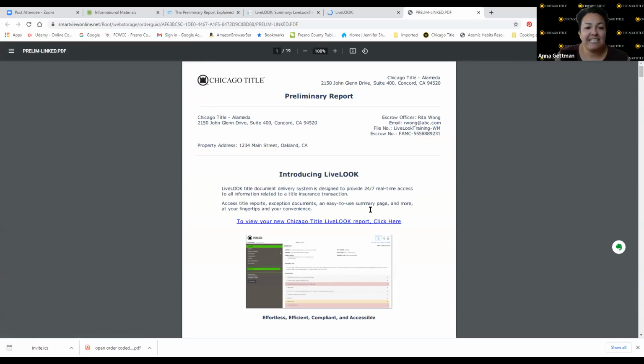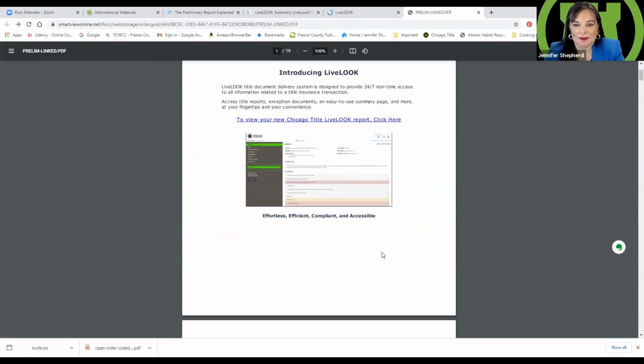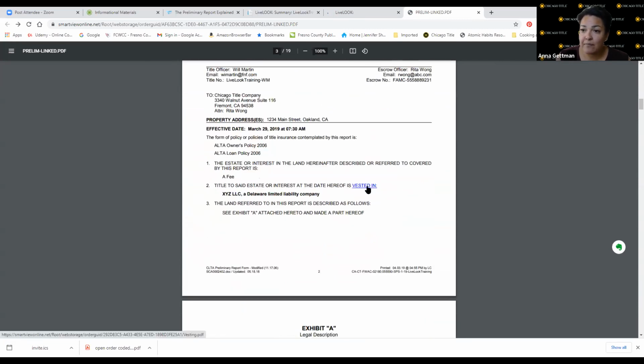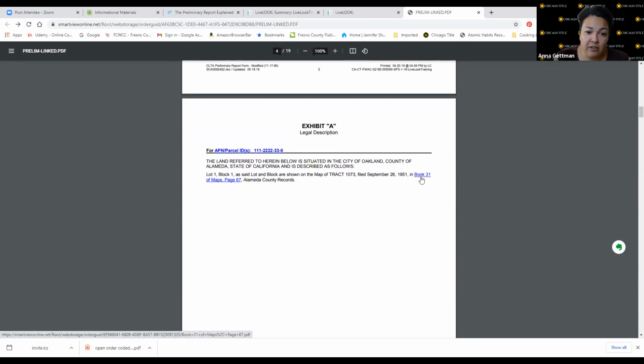Yes. So when you get your preliminary title report, it'll come over as a PDF. When you open your PDF, you will have blue hyperlinks embedded in your preliminary title report. If you click on the blue hyperlink that says vested in, it's going to give you the recorded grant deed. If you click on any of the blue links, it's going to give you that map, where this legal description came from, recording wise.